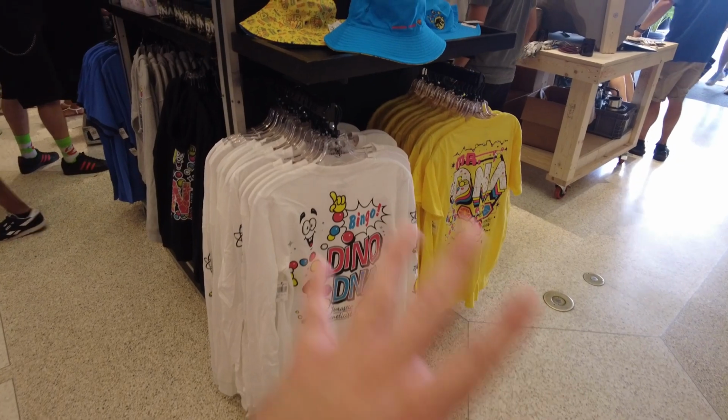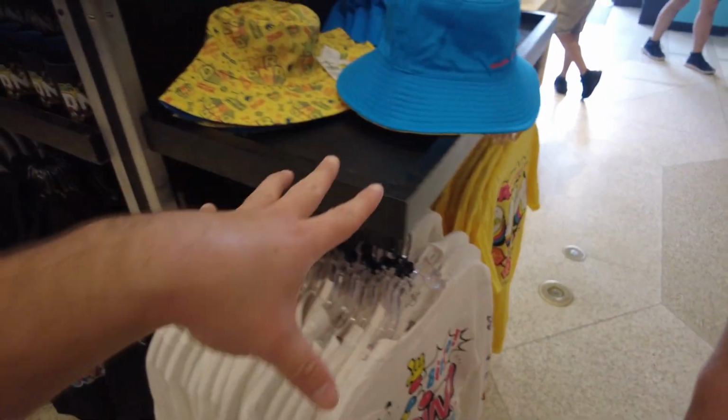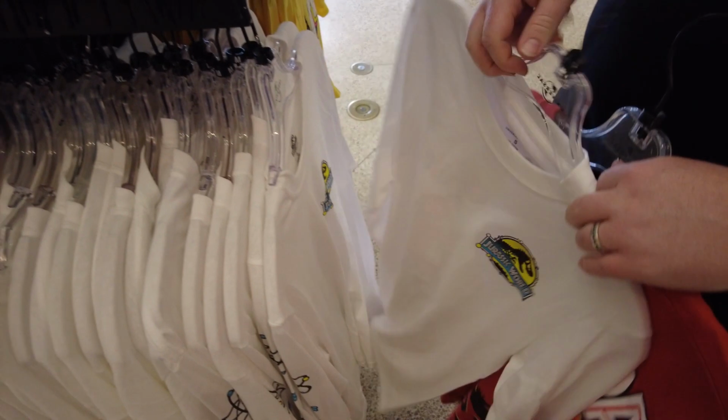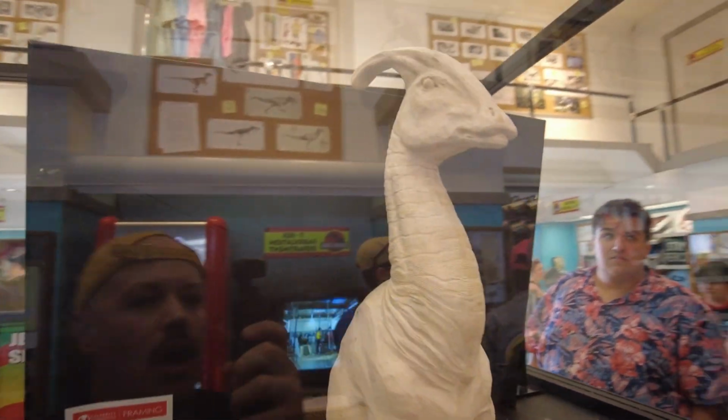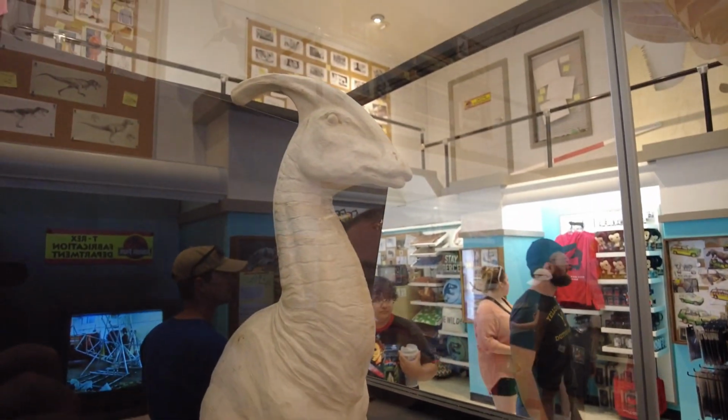They've also got a whole host of Mr. DNA stuff. I think most of this is what they carry year round because I have that yellow shirt right there, and I've seen the bucket hat before. That's just a long sleeve, I think. I don't know if I've seen this one or not. And they do have this really cute bust, I guess? Yeah, of the Parasaurolophus, Matt's favorite dinosaur.